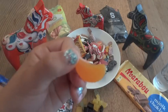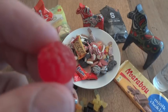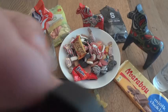Oh, look at that. Yeah, every time we pull more out, there's more things. There's a lot of different things in here. We did good.